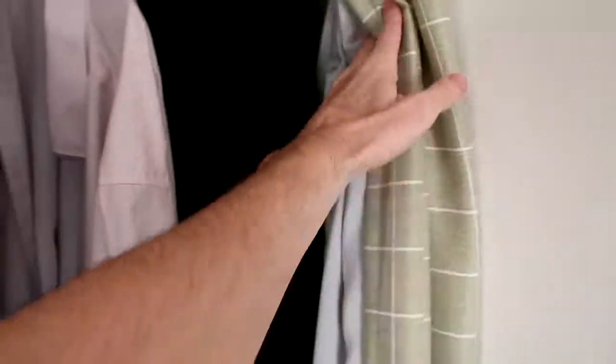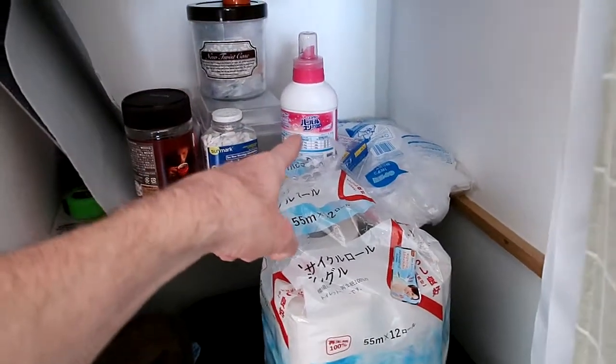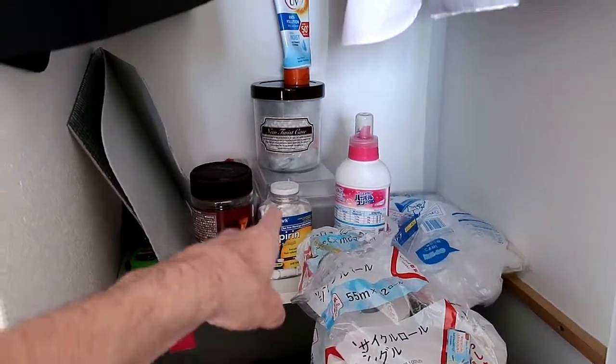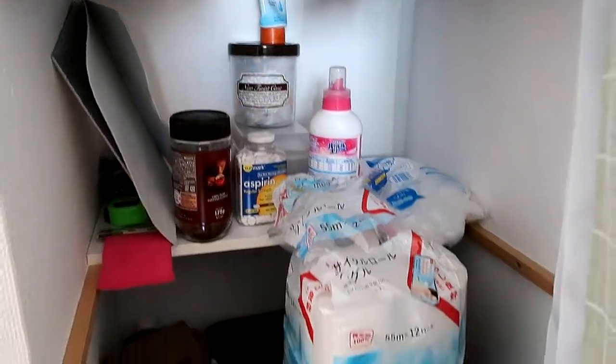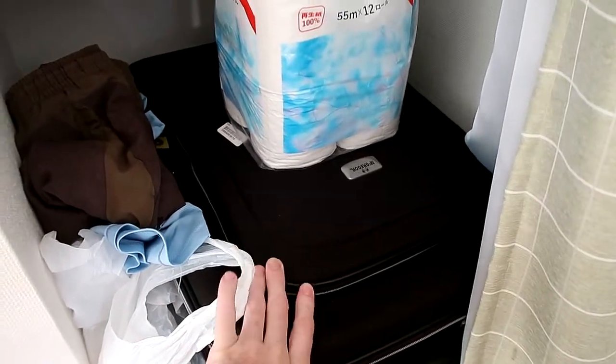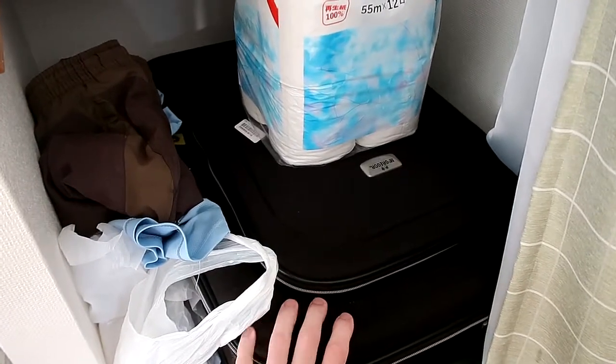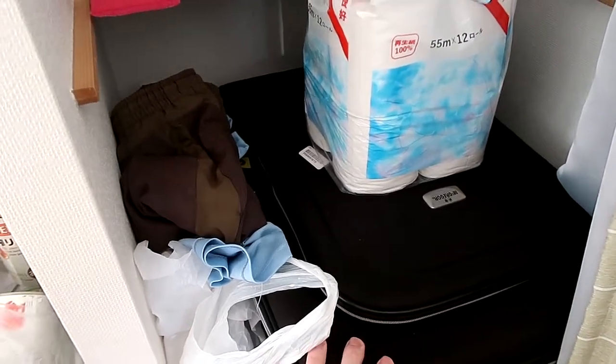Okay, so next to the kitchen I have this little closet area. And this curtain just opens up like this, and I've got my suit jacket there and some business shirts and just a mishmash of stuff. I got my laundry stuff here, some aspirin, plastic bags. Here's my suitcase. So yeah, everything that I own, moving around the world, I just go in this little tiny suitcase, keeping it very simple.